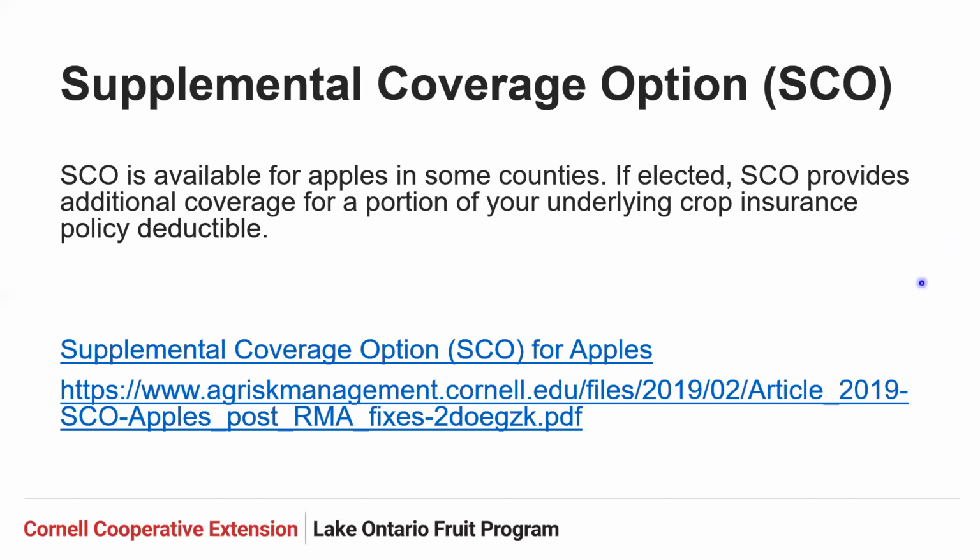It lets you bump your coverage up from 75% to 85%. In effect, you would have a lower deductible. The federal government would start paying losses after you bore the cost of the first 15%. It is calculated differently than APH insurance.